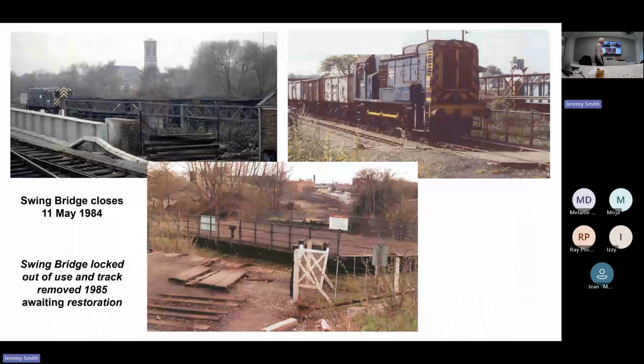That was in 1984. So by 1985, the track had been removed and it was all ready for preservation work to start, and the preservation comes to the line of the crossing there. But unfortunately, we had builders who thought we were going to use it as road access to the site they bought where the loco shed stood. And they didn't really want to spend money building a road bridge.